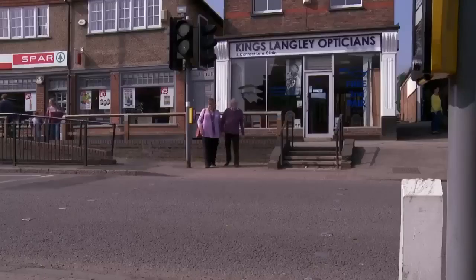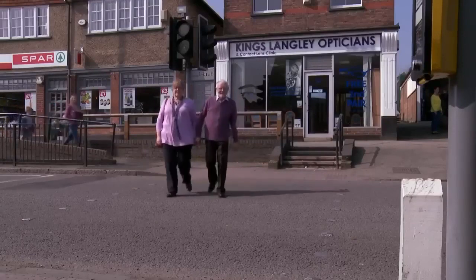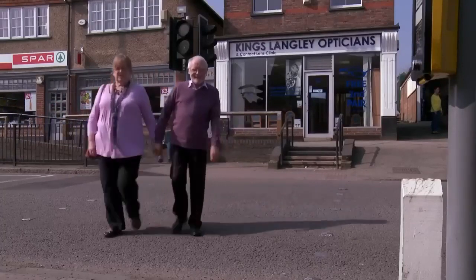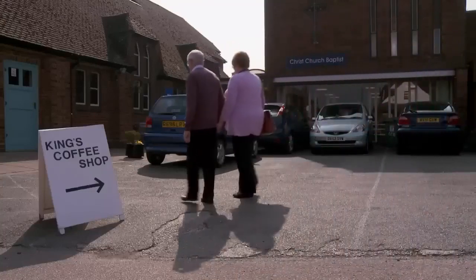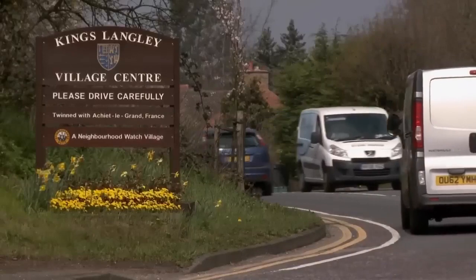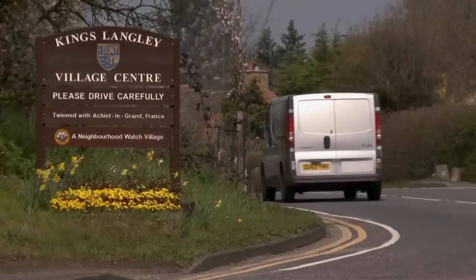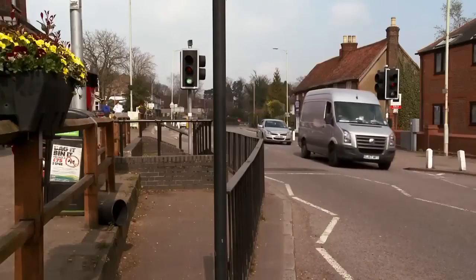Will was a finance manager for the health service and Kate a school teacher, but having both retired from their public sector jobs, these keen churchgoers are no longer tied to the place where Will has spent most of his life. Kings Langley, it says it's a village, it's a bit of a sprawl really out of the town of Watford, and it's very busy. The traffic, even through the village itself, is constant. And the noise and the pollution, it'd be nice to be able to see the stars. We'd just like a bit more peace, wouldn't we?